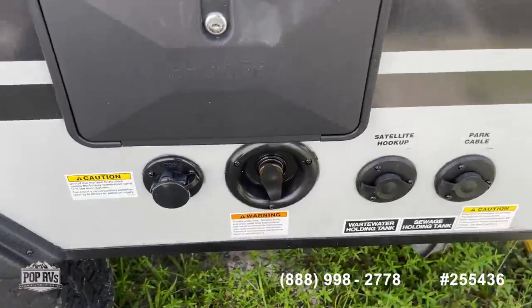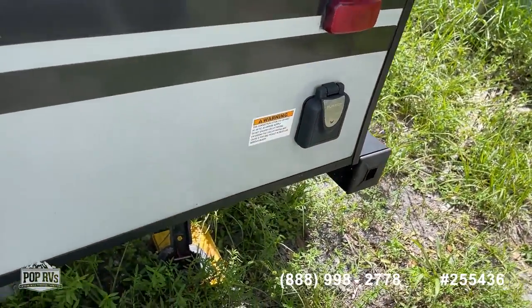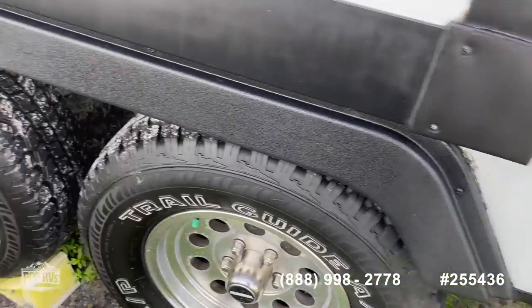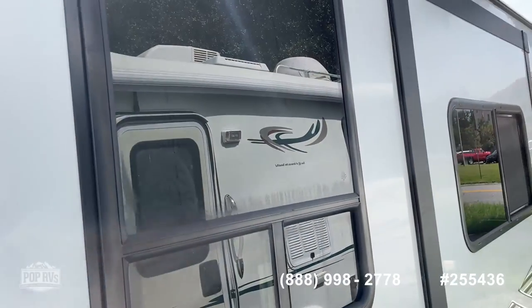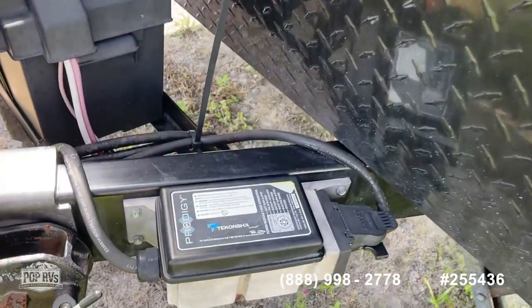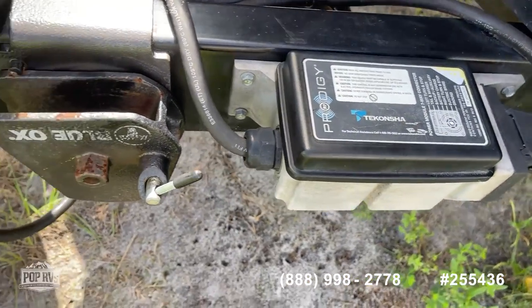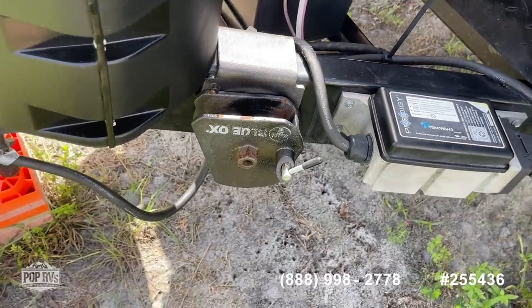Got an outside shower, there's satellite hookup, cable, power over here. Lots of nice storage in here. Lots of good window space. They've added a couple things here too. You've got the braking system that they added, and also the Blue Ox stabilizer. That all comes with it.